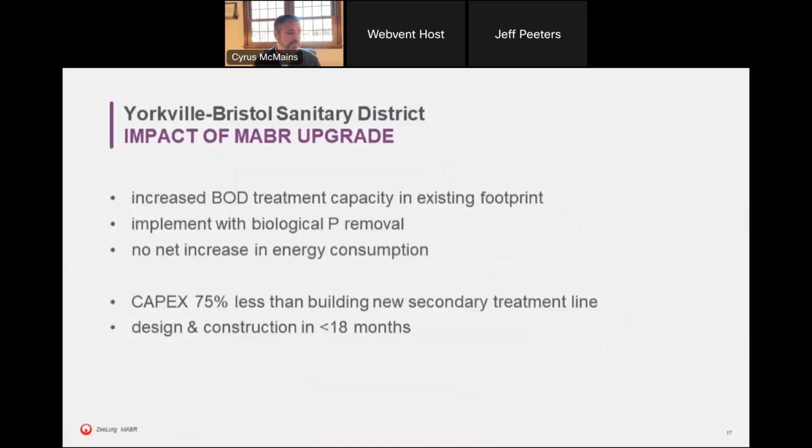So the impact of the upgrade here, we were able to increase our organic treatment capacity in our existing footprint. Now, this is a big deal. My board was very happy. Skipping down a little bit to the bottom here, in order for us to go west of that creek and use that property, we were looking at, I think, about 4 times the cost. So spending 25% of the cost to get to the place that we needed to go to, I have a very happy board.